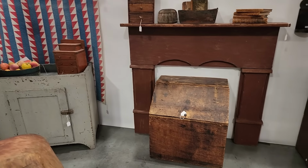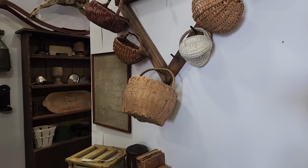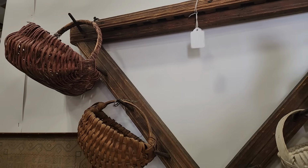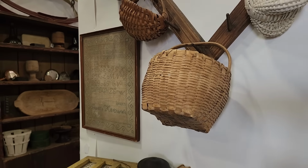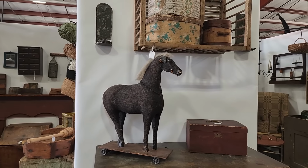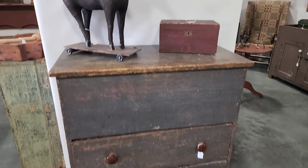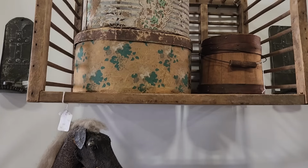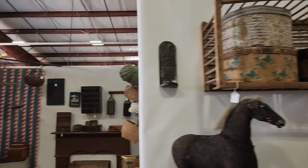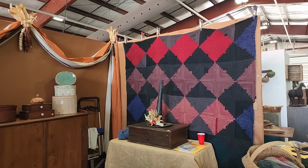Oh, I love that. That bin has an amazing finish on it. And a nice, interesting peg rack in that triangle shape. That one's $395. Nice sampler as well. And then look at this beautiful horse. What a great display this is. Mule chest here in front with that old blue-gray color. And then the wallpaper boxes. Oh, love it, love it, love it. Beautiful quilt in the corner. Look at that gorgeous quilt.